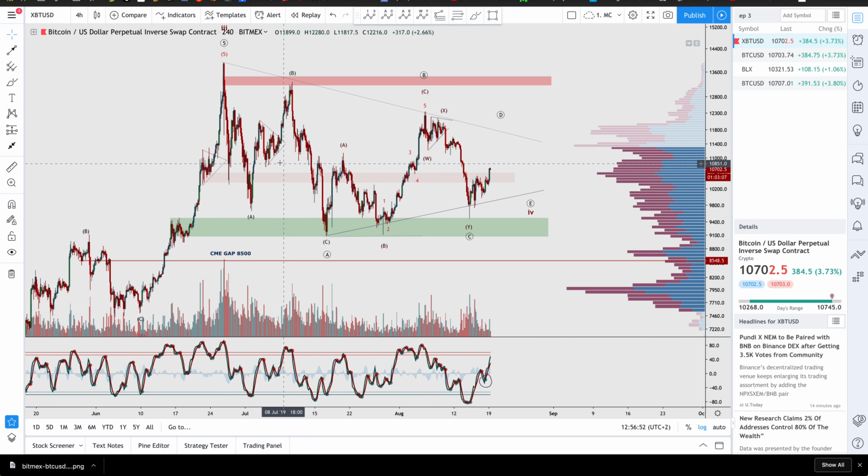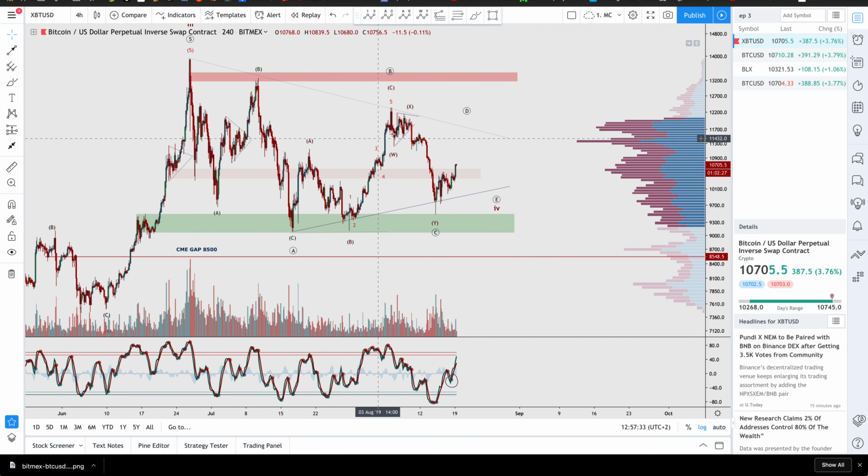In July, we had what looked to be a 3-3-5 flat. This was a 3-wave move, this was a 3-wave move, 1, 2, 3, and this was a 5-wave terminal impulse move, which completed our overall 3-3-5 to make our A wave. This ended up being a 5-wave move up, then some sort of complex WXY down for a B wave as a 5-3-5 zigzag to form our B wave.